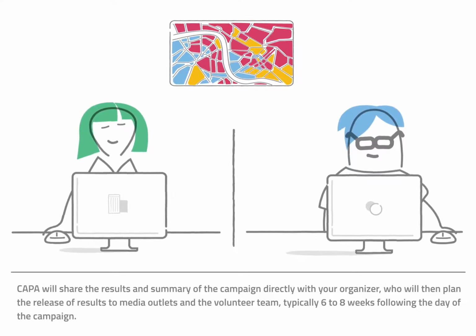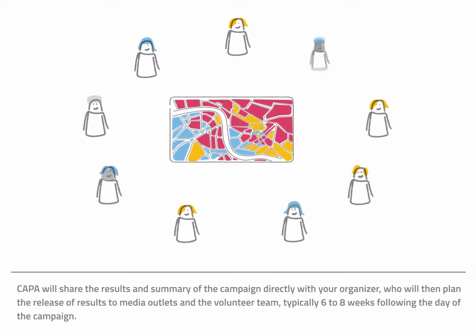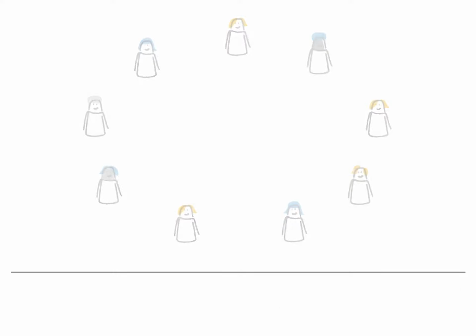CAPA will share the results and summary of the campaign directly with your organizer, who will then plan the release of results to media outlets and the volunteer team, typically 6 to 8 weeks following the day of the campaign.